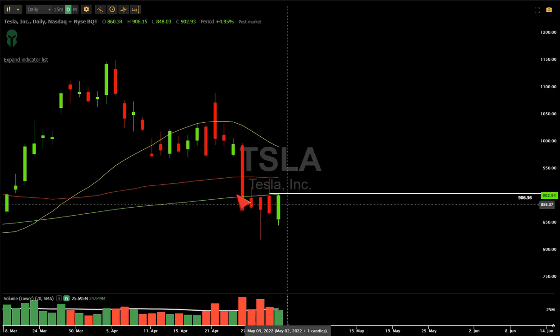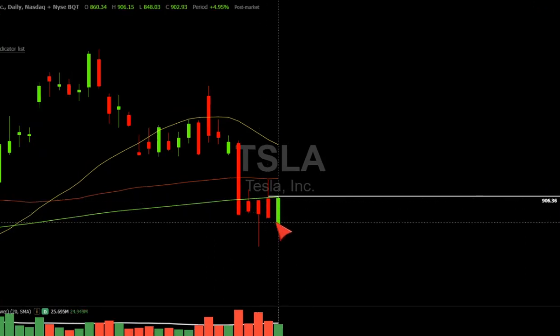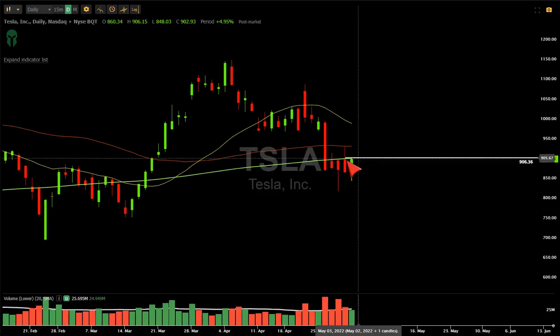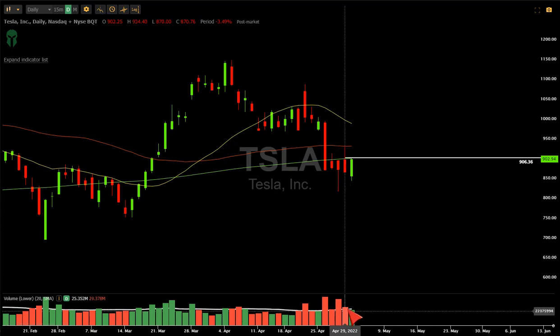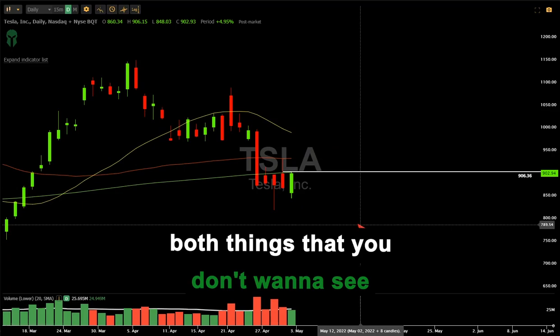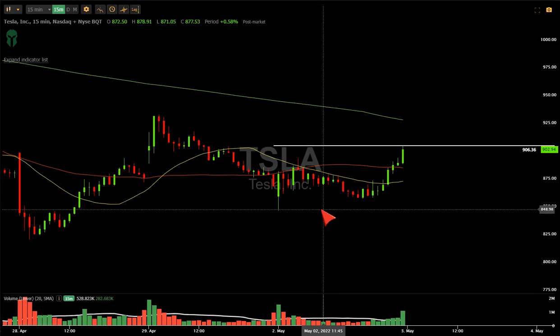Now you could actually argue you have a bullish engulfing right here with the way that this body has completely encompassed that body. My one concern about this is that I could not get over the 200. Could not happen. My volume was lighter than Friday's volume. Both things that you don't want to see. So this is a really very simple trade. I would be leaning towards the short side on this.